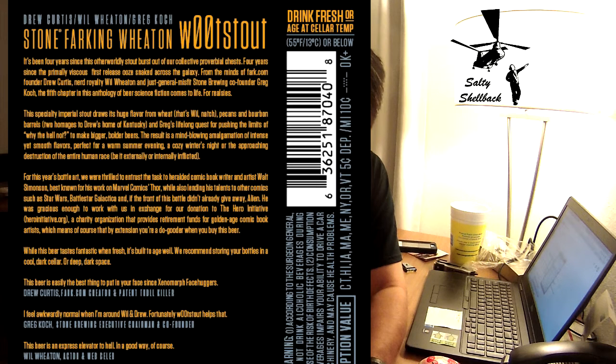Fark.com. It's really hard to read this because the letters are yellow and the bottle's brown, and they're using a font that's like squeezed together. I feel awkwardly, if I remember, I'll take a picture and post that. Maybe I can peel the label and just take a picture of the label flat. There you go. Yeah, how you like them apples?